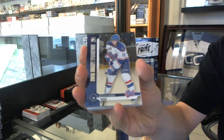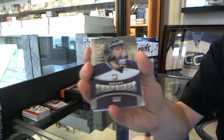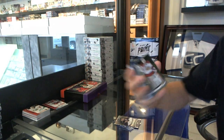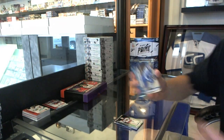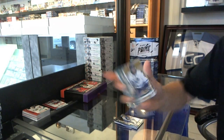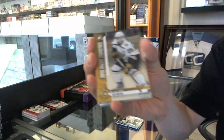We've got a base card, Morgan Klimchuk. Draft surprises, Jonathan Quick. Emerald, numbered to 50, Tristan Jari. Nick Baptiste. Samuel Morin. William Carrier.